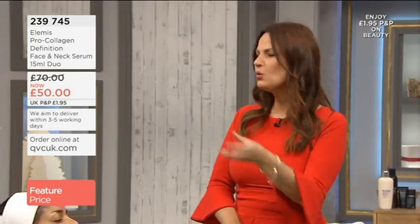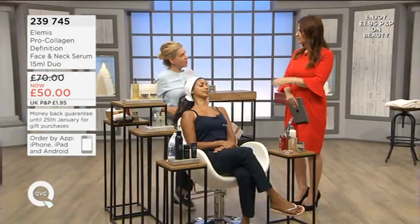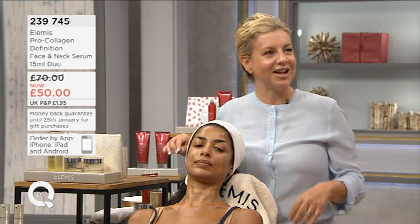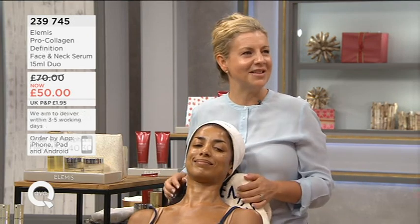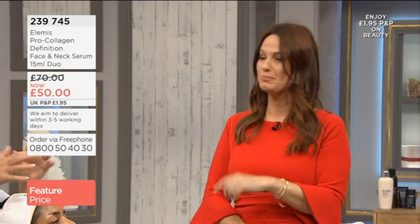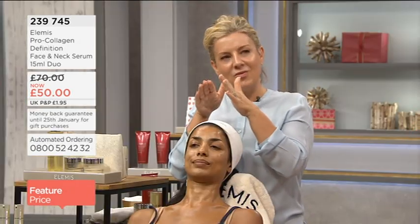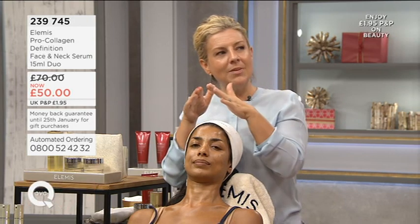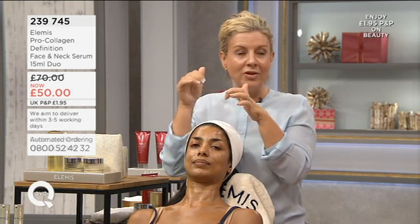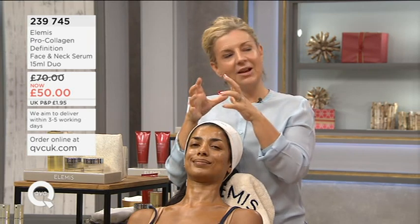Do you know, I think this is a range that I need to, when I say a range, what do you call it within, like Elemis is the range really, isn't it? And then Elemis is the product and this is the range, like within it. The system. Kind of a little family system. I think this is definitely the system I need to be trying. When you're in your 40s, this is the one that is really good because you might want just a little bit more than just lines and wrinkles, but not necessarily to use the full Pro Definition range. So this kind of really is that gap between the two.